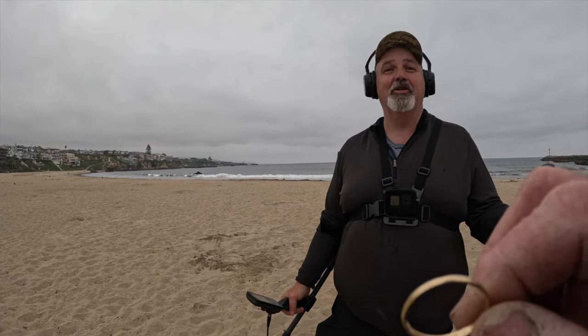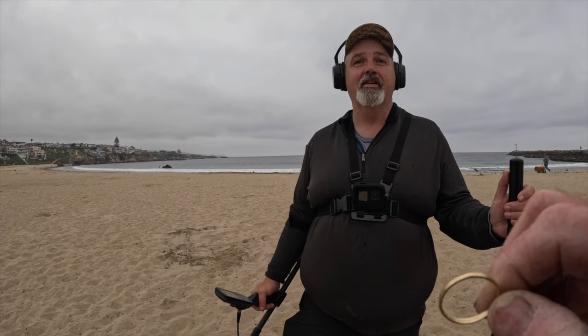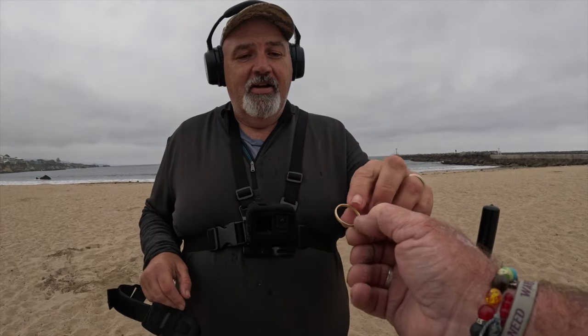I found a nickel sitting on top. I went over it. 10 carat, I can actually see it. You can see it? I didn't even bother to look. Look at that. Nice job, buddy. Oh my gosh.